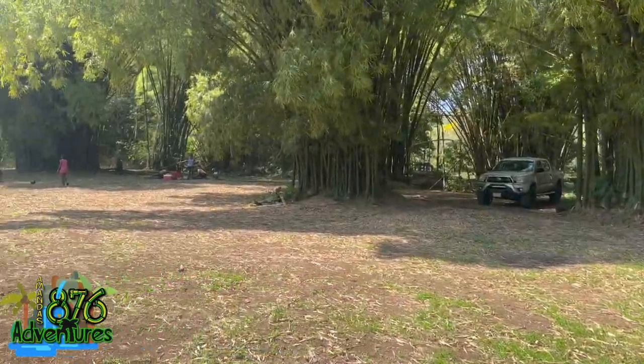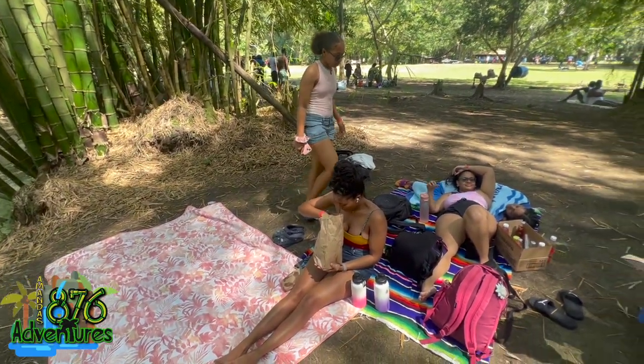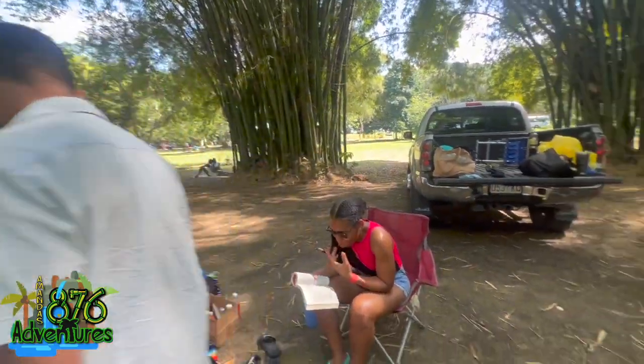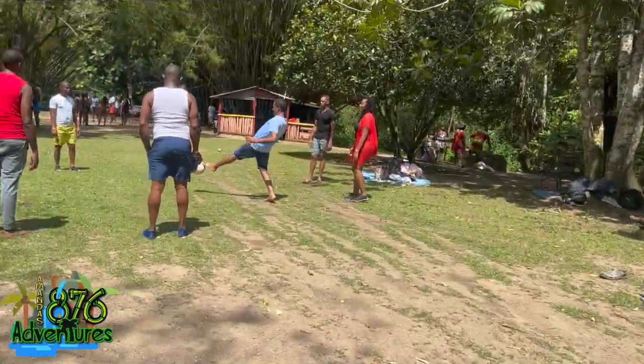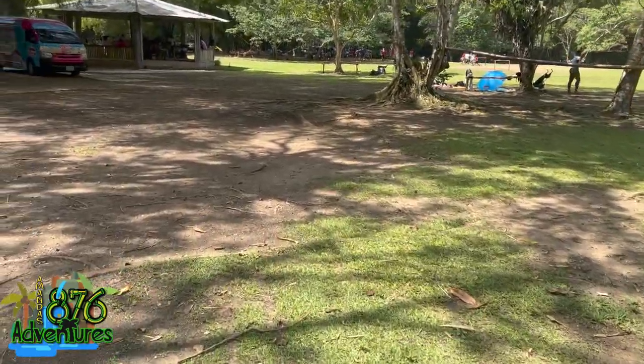But as you can see, it's a big park area. I was here with my friends. This was just a nice chill day with some of my friends. We haven't seen each other in a very long time. I haven't seen some of my friends in person, so this was a nice little link up for us. When we got there, as you can see, it's a big space, right?